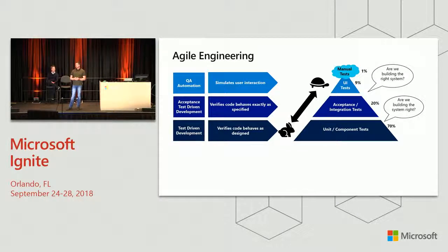Now, you might say that this pyramid is an automation test stack. Why would you have manual tests? Well, manual tests are not evil, believe it or not. They're actually very, very necessary, even in this modern day of programming. Manual tests allow you to uncover those unknowns, because you can only automate what you know. You can't automate what you don't know.